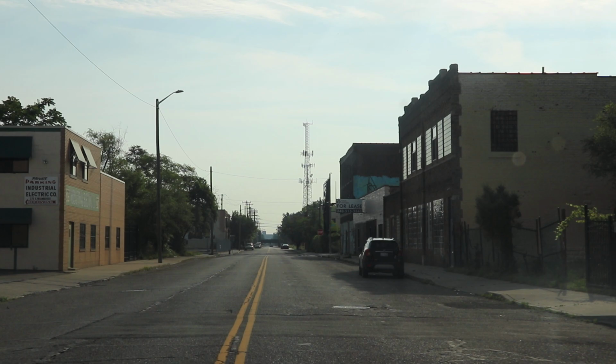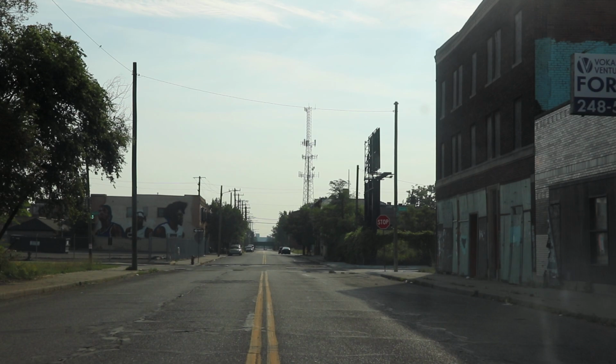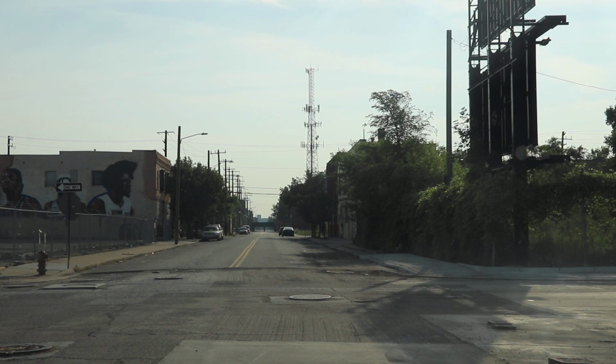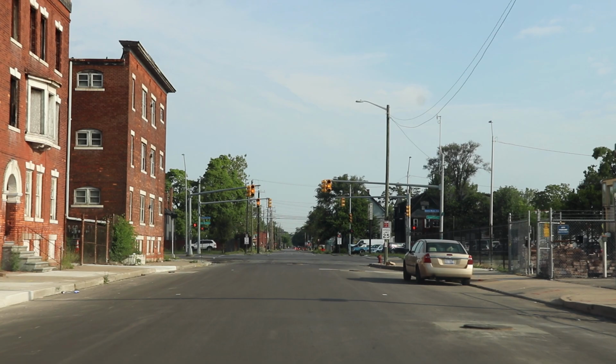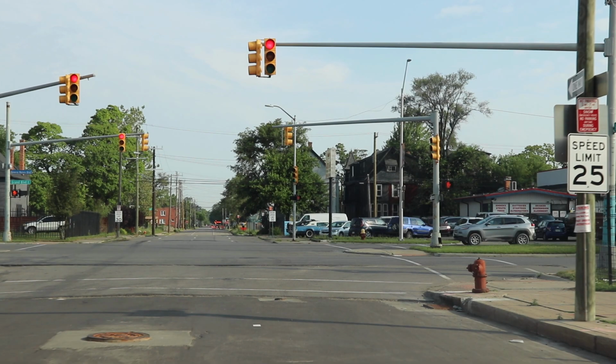Make a left right here, Brush Street. We'll get back on East Grand Boulevard. There was actually a cop kind of not right behind me, but the reason why I wanted to turn is because there was a cop behind me. I want to be able to drive and talk a little bit, and I don't want to have a police officer right behind me. So we'll make a right, East Grand Boulevard.